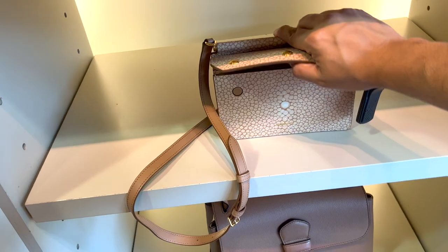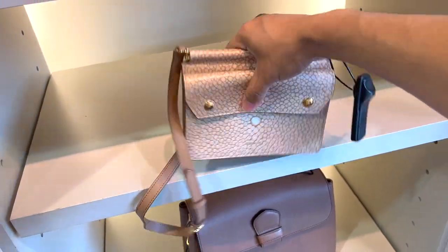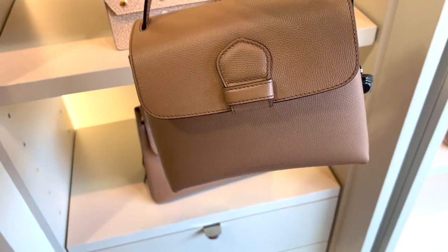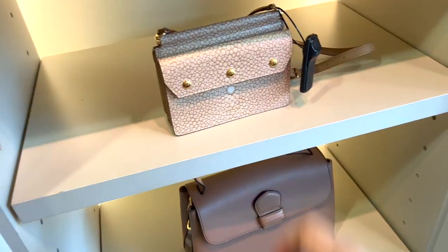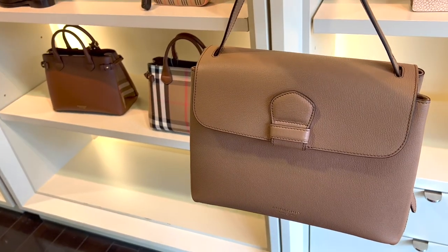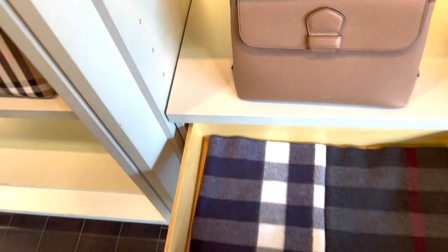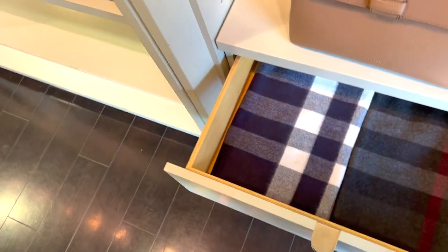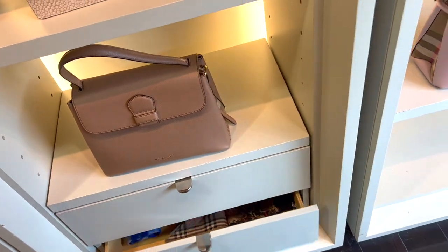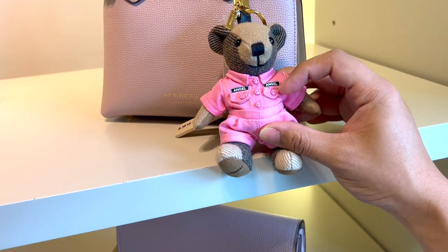Whoa. This one looks expensive and cheap at the same time. Wow, it's really heavy. This bag right here, whoa, this is a mean bag. They be hiding stuff. Oh, with this one you get a bear.